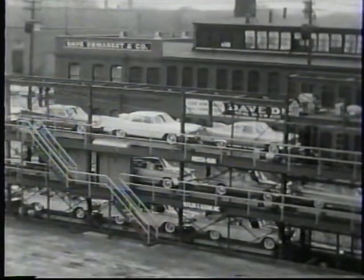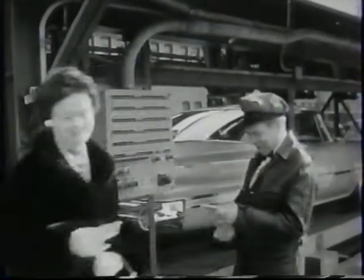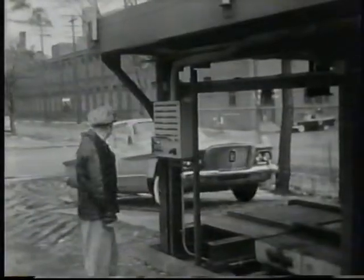You are looking at a modern wonder, the Presto Park Mechanical Garage. Requiring a single attendant and taking the ground space of only 4 cars, the Presto Park can accommodate 12, all of them instantly accessible. Need to park your Valiant? Drive right in.